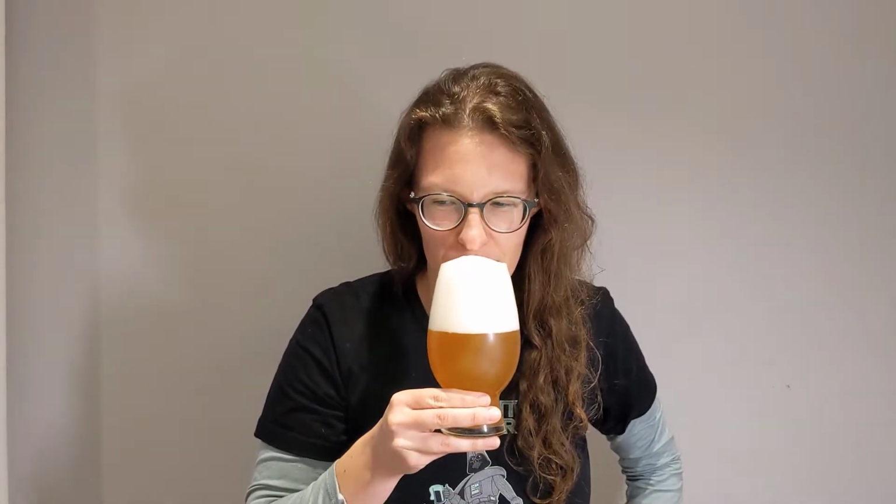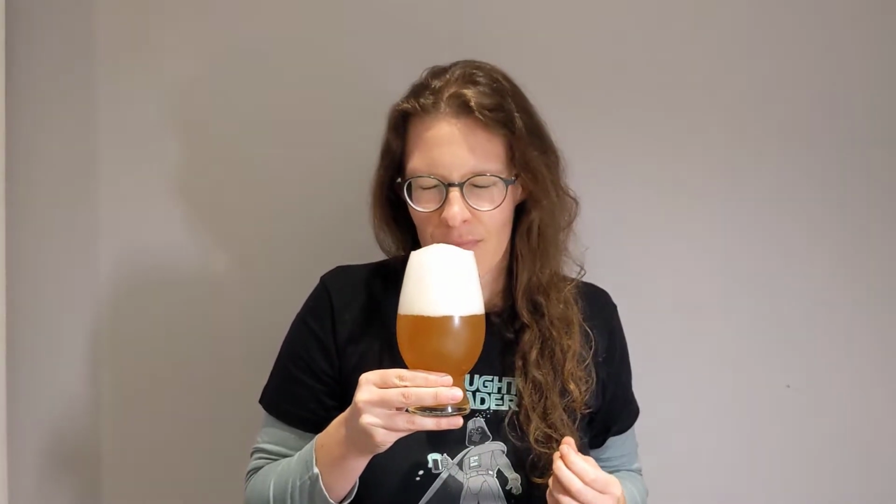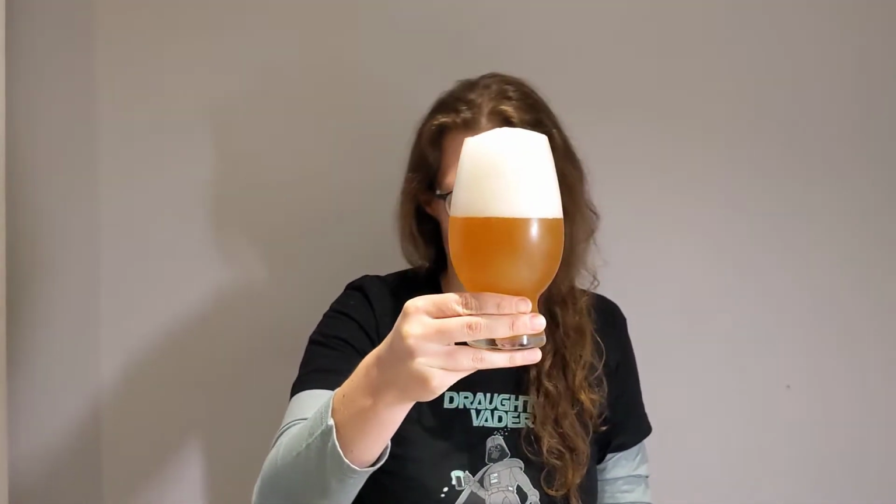Let's have a smell. So on the nose you are getting all those things that you want from your traditional German Weiss beer. There's cloves, coriander and citrus on the nose of this beer. And good amounts of, you can almost smell the wheat. That looks great.